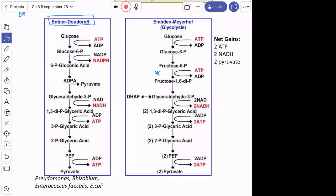Oh, there we go. Only some bacteria are able to do this Entner-Doudoroff. We don't do it; we stick with glycolysis. But I like how this graphic compares the Entner-Doudoroff to the Embden-Meyerhof. Your book really only gives a paragraph or so to Entner-Doudoroff, so we won't spend a lot of time on it here. I think the pathway might be in the back in an appendix, but maybe not.